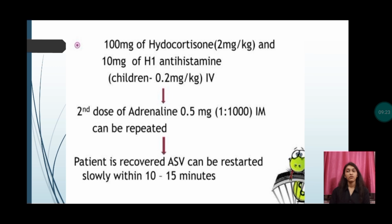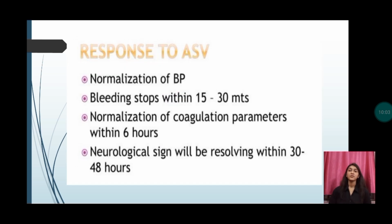Now, if adrenaline is not available, we may also give 100 milligram of hydrocortisone and 10 milligram of H1 antihistamine. We can also give adrenaline also and hydrocortisone or antihistamine also. If there's a need to continue this adrenaline or hydrocortisone treatment, a second dose of 0.5 milligram of the same ratio, 1:1000 ratio, is given intramuscularly. If there are symptoms of envenomation, then ASV can again be started within 10 to 15 minutes.